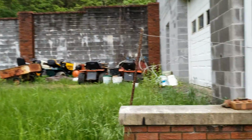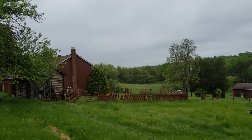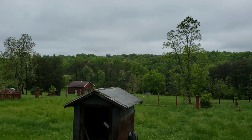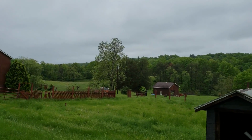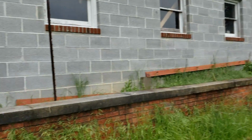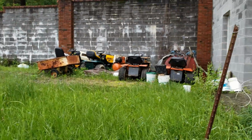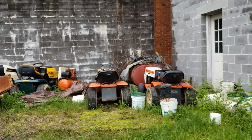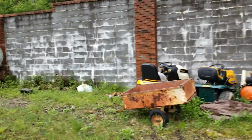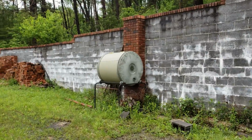Another pro for this property is that it has outbuildings. Has a small house on it, has a couple of barns, has a couple of garages, and I believe the owner is selling this piece with all the stuff. So as you can see, he has a couple of mowers here, riding mowers here, and you just can't beat the birds right now.